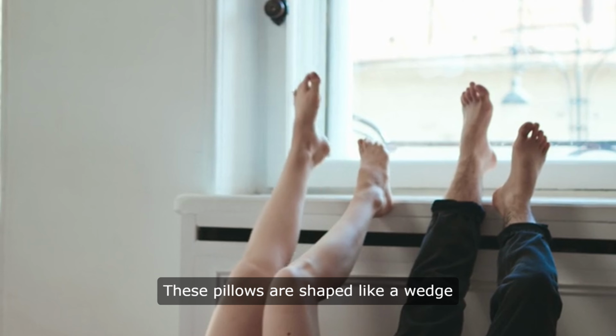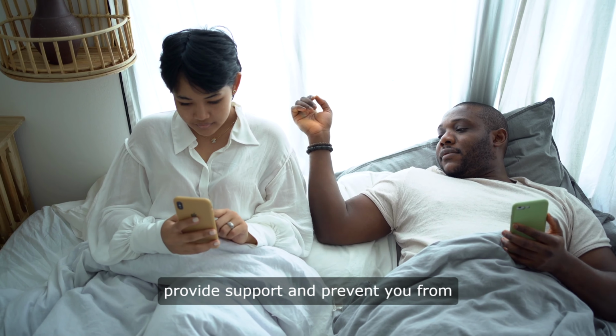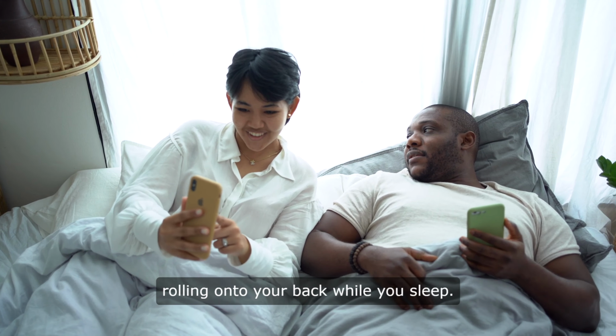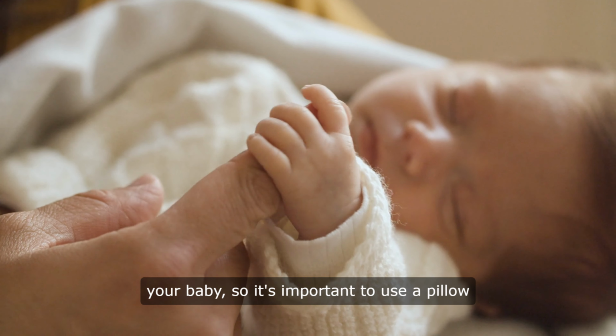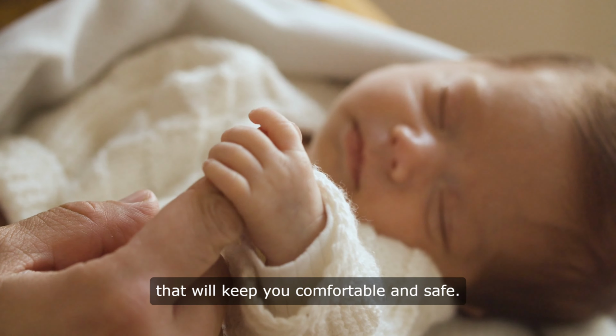These pillows are shaped like a wedge and are placed under your back to provide support and prevent you from rolling onto your back while you sleep. Sleeping on your back during pregnancy can put pressure on your spine and restrict blood flow to your baby, so it's important to use a pillow that will keep you comfortable and safe.